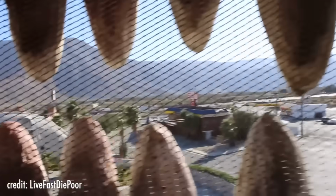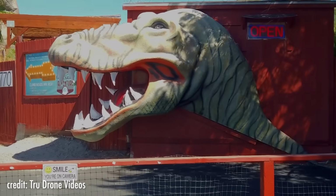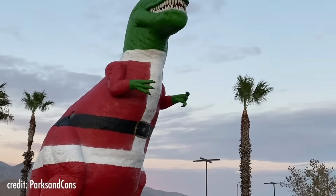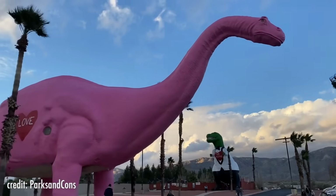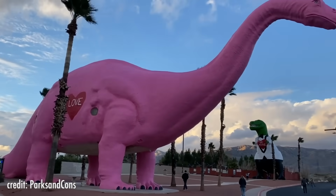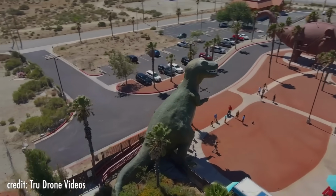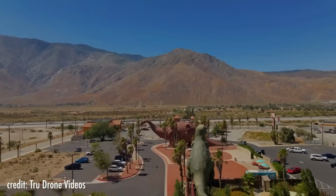The Cabazon Dinosaurs attraction also features an open-air museum with fiberglass and robotic dinosaurs. During the holidays, the whole place is decorated, and the dinosaurs are painted so that they are a part of the celebrations. Now, they are holding a special celebration for Valentine's Day called a Cabazon Dinosaurs Valentine, where guests can have their pictures taken with the dinosaurs and witness the Nights and Colorful Lights event. The Cabazon Dinosaurs are a pop culture classic, and their huge size is what makes them a necessary part of this list.